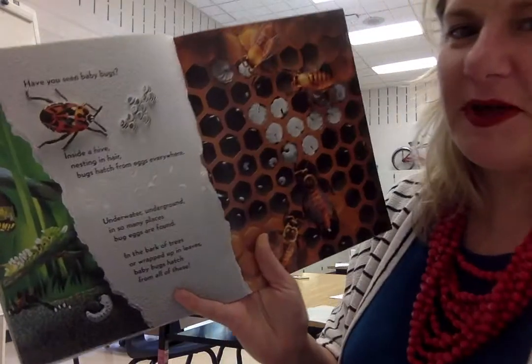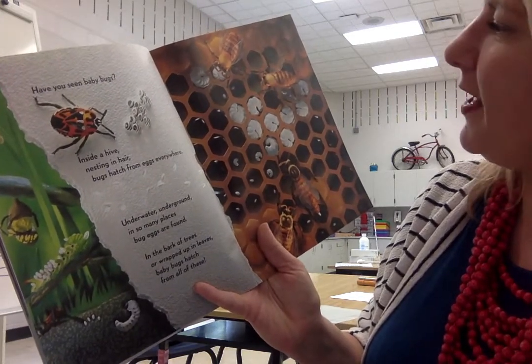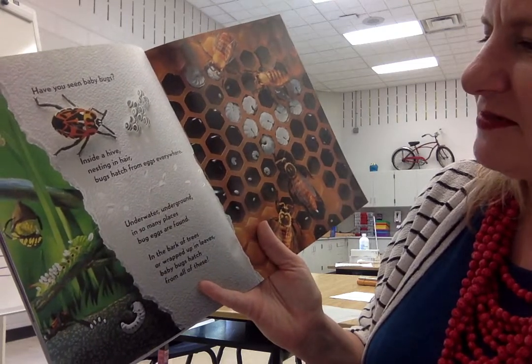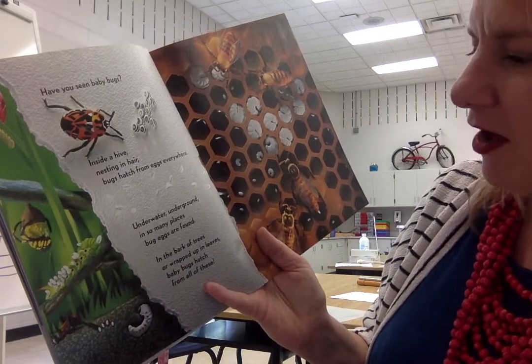Have you seen baby bugs? Inside a hive, nesting in hair, bugs hatch from eggs everywhere. Underwater, underground, in so many places, bug eggs are found. In the bark of the tree or wrapped up in leaves, baby bugs hatch from all of these.